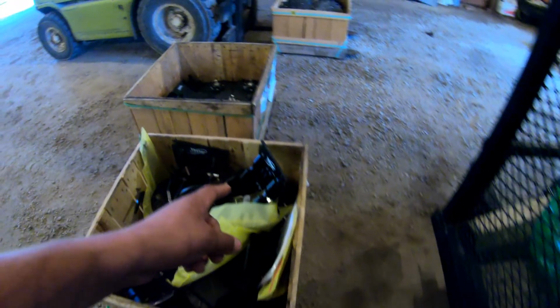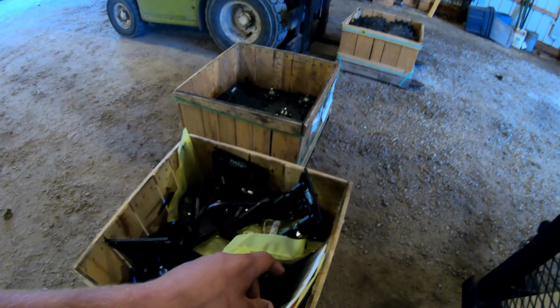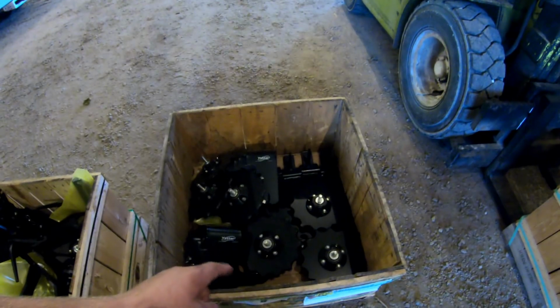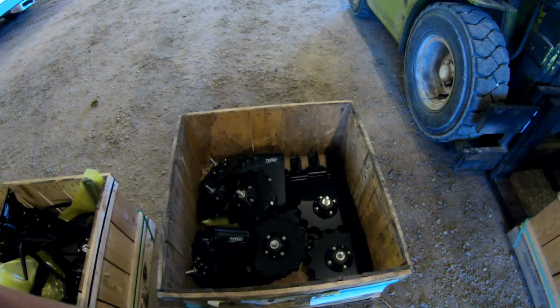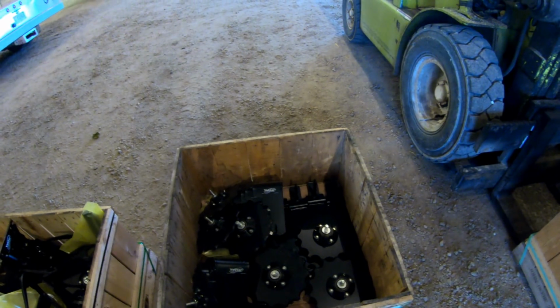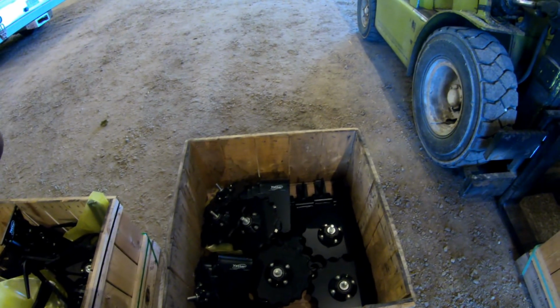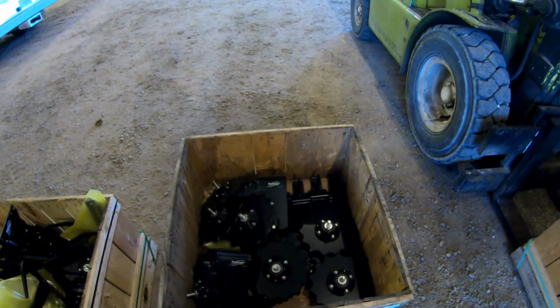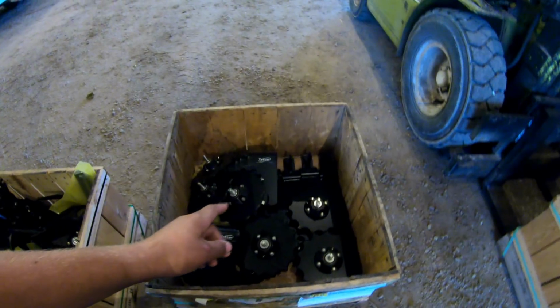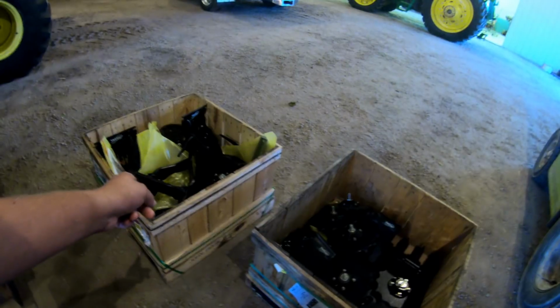But you can see those are the row cleaner brackets. Those are just going to be fixed. They're not going to be on air cylinders. Those are the dual placement. I believe they're 10-inch or 10.5-inch blades or discs for those. 10 or 10.5, I don't remember for sure. It's on the bill of lading. We actually have 11-inch blades on ours, so they're the extended wear. So there's enough for 4 rows on that. 4 rows on those as well. There's also drag chains in there as well, I just remembered.